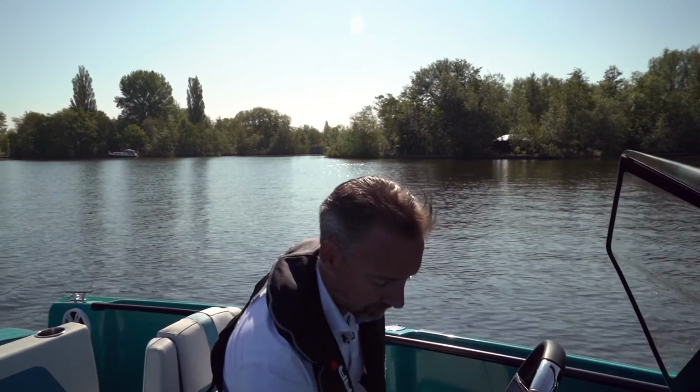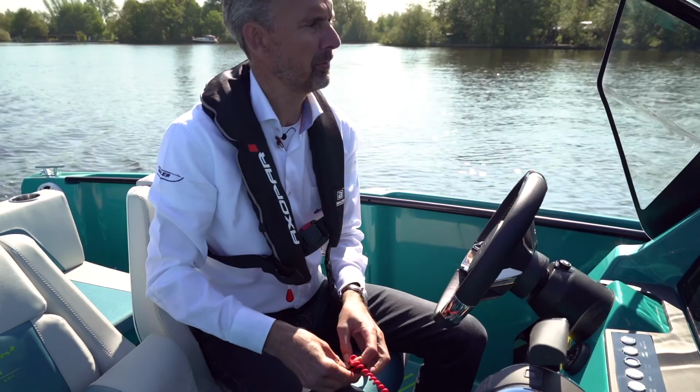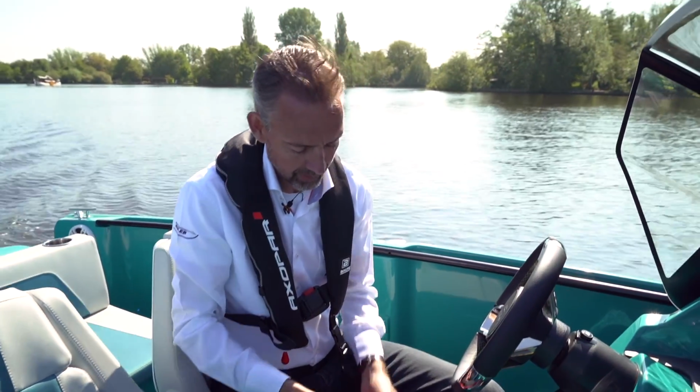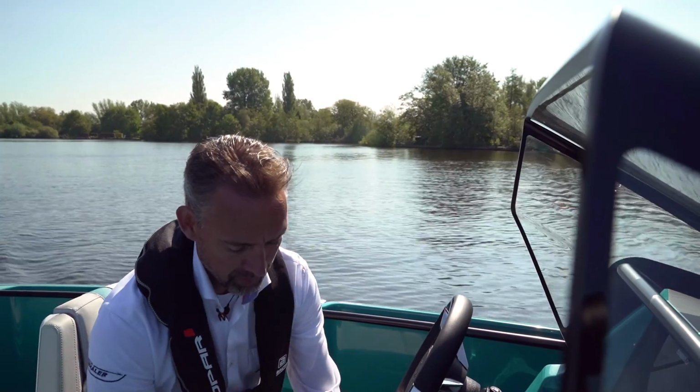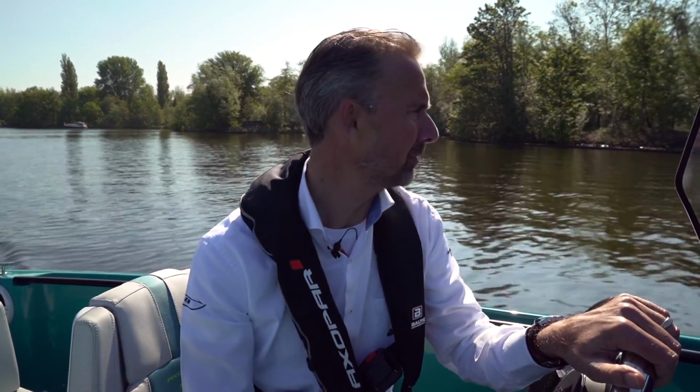And this is a Mercury 200 horsepower V6 outboard, a really nice and quiet engine, which I personally really like. It's a really quiet engine, as I said, really low vibration, really comfortable. We're doing 8.5 kilometers an hour now, but you hardly hear the engine. And you don't feel it on the boat. I mean, with some engines you feel the vibration, especially while driving slowly, not on this Axopar 22.